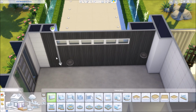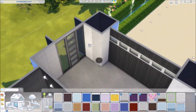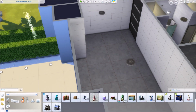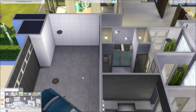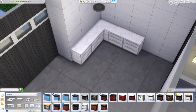So here I'm making the garage look a little bit better on the inside, coloring everything in. I do know we have some large columns there that are not functional, but we needed that for that really similar look, and it's fine. It doesn't bother me that much.